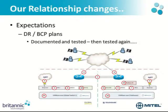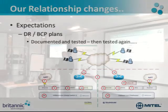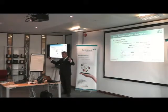DR, business continuity, absolutely critical. When we're building these systems, people like Trailfinders who moved from 29 individual phone systems to a cloud platform that spans 2 data centers, the importance for them of getting it right and having a resilient platform could not be understated.